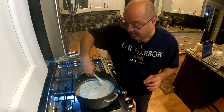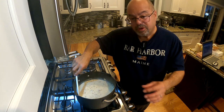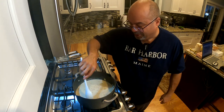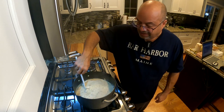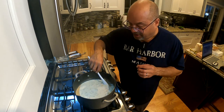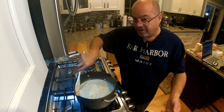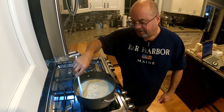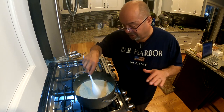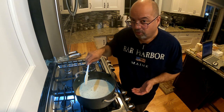I'm going somewhere between a regular stew and gravy, maybe about halfway in between. I'm almost getting it. You can kind of tell that you've got a nice thickness to it, and I'm trying to stir very gently because I'm really not trying to break anything up. It's just about to come back to a boil. Once again, I am working over that low flame so it doesn't come up too quickly.